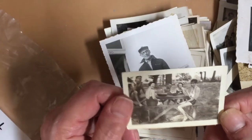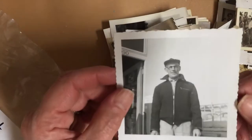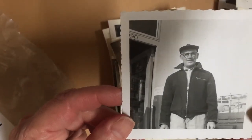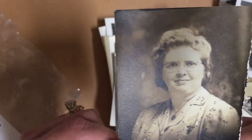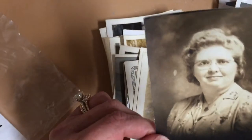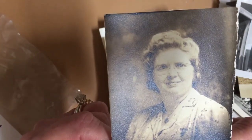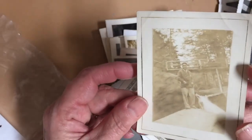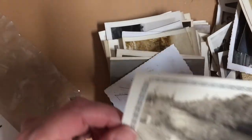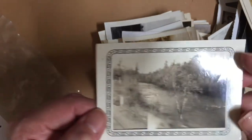Isn't it sad that nobody wanted their family's photos? He looks happy to be alive. She reminds me of the teacher in the movie, what's the Christmas movie with the kids and the guy sticks his tongue on the pole, A Christmas Story. She kind of reminds me of the teacher. I just love these faded ones. And here's another one with that border on it, Elko. I don't know what that means.